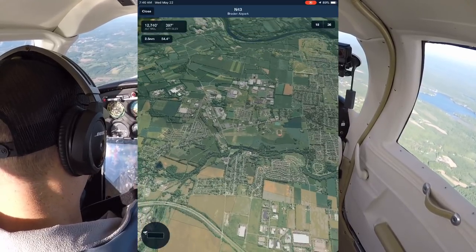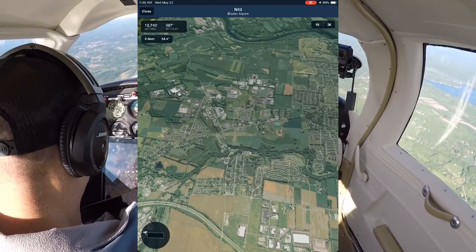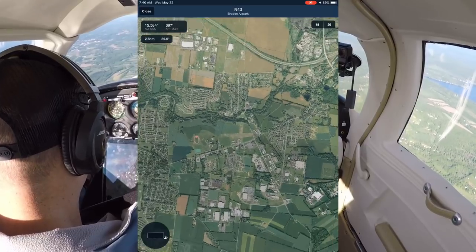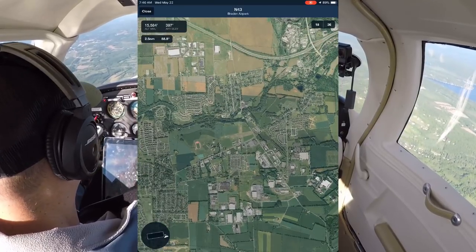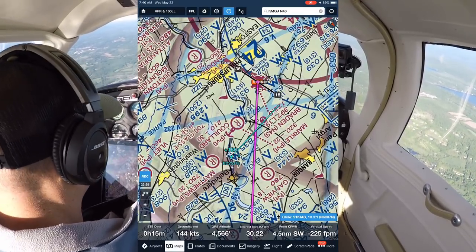I don't see the airport on this, bad example, unless the glare is in my eyes or on the screen here. We got a 3D view of airports now. Oh, there it is. 3D views of airports now. That's an awesome feature.